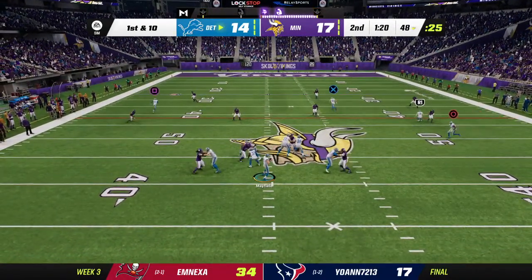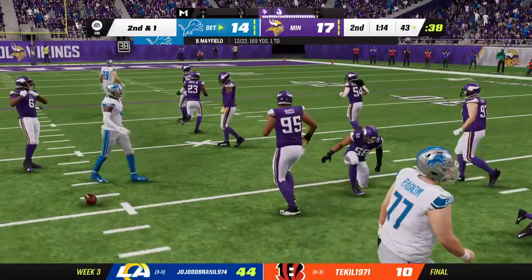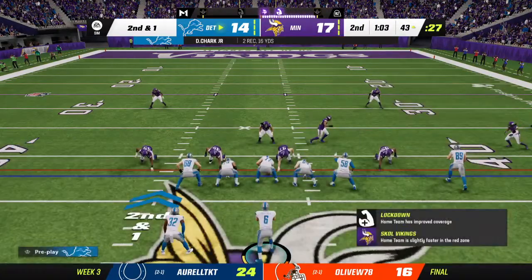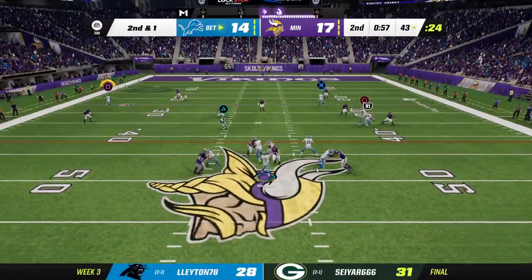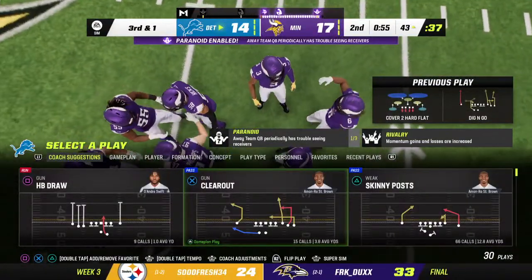On 1st and 10, Mayfield. And this one into the hands of DJ Chark. And he'll be brought down on the other side of midfield at the 43. The Lions need to move. They're hustling to the line now. Looking to throw again on 2nd down. Mayfield. And he knocks the ball away, and it falls incomplete.